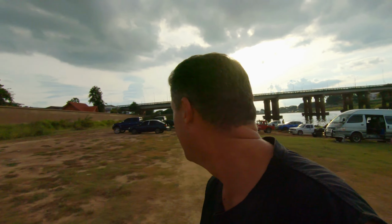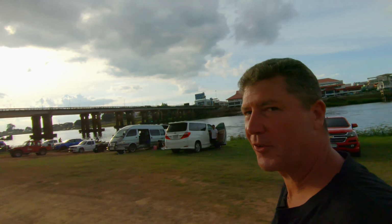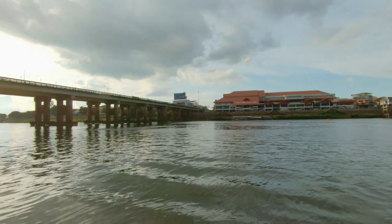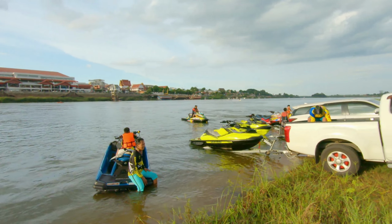So we're in Ubon Ratchathani tonight, and it seems like the local thing to do is to come down here to the riverfront and watch the jet skis and the water activities and try to catch a breeze and maybe a bite to eat. So that's what we're gonna do. Looks like a lot of fun. Yeah, it did look like fun. Maybe famous last words, but we'll see. But as you can see, for starters, it's a pretty nice evening out, and everybody seems to be enjoying themselves.